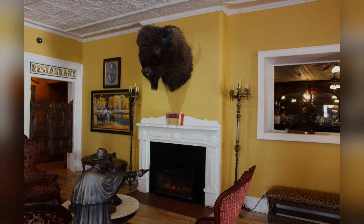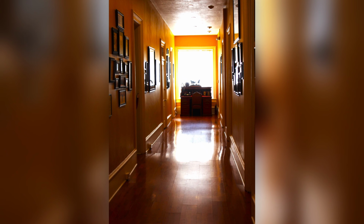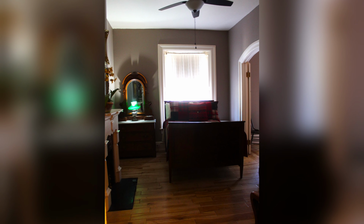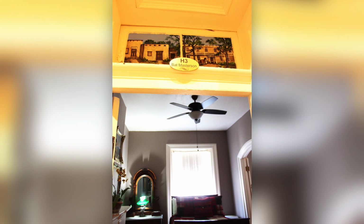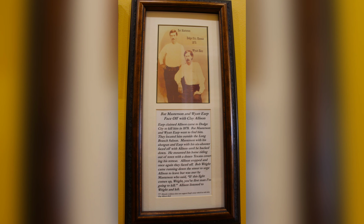So I love visiting these old historical places, and this one has a lot of art, a lot of history. It's almost like visiting a museum all by itself. Each room's named after a famous cowboy or cowgirl. There's stories about them. It's just a really great stop.